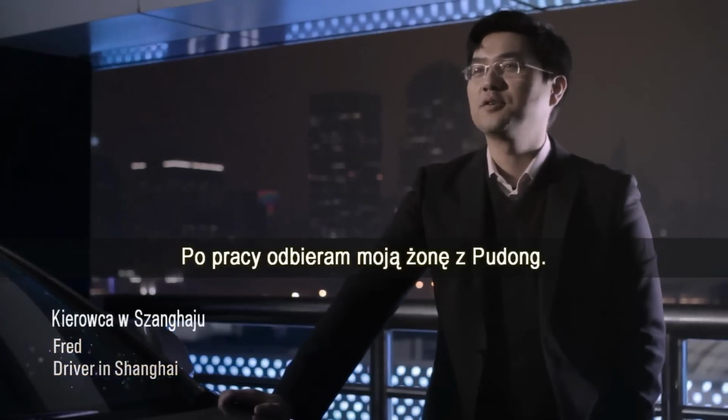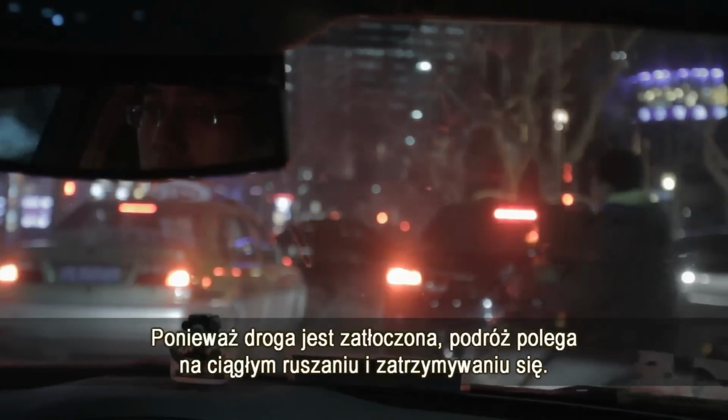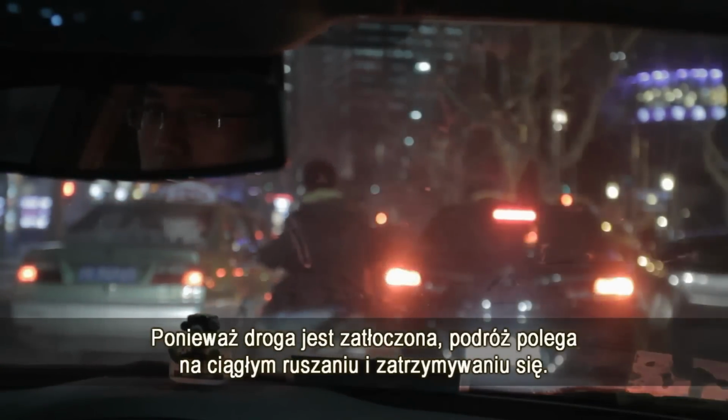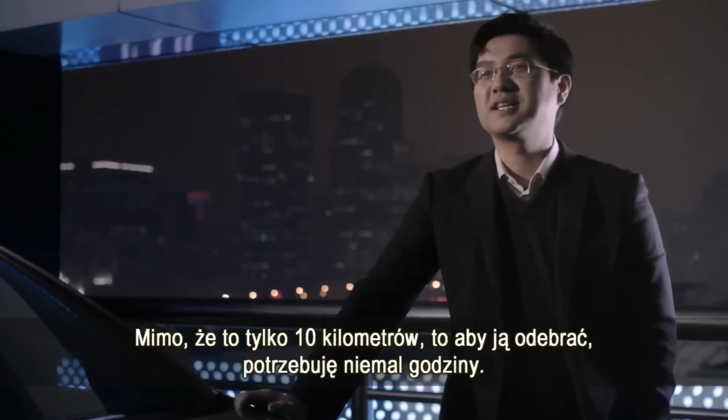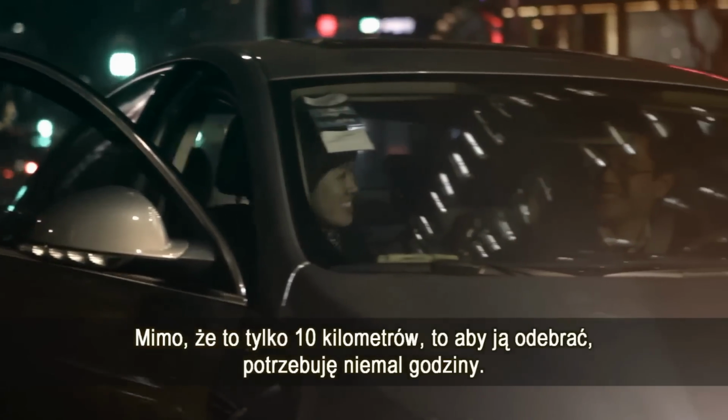After work, I collect my wife from Pudong. Because of the congested roads and drivers constantly weaving in and out of traffic, I keep stopping and starting. So although the trip is around 10 kilometers, it takes me almost an hour to pick her up.